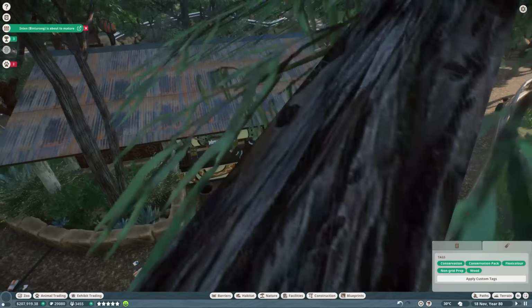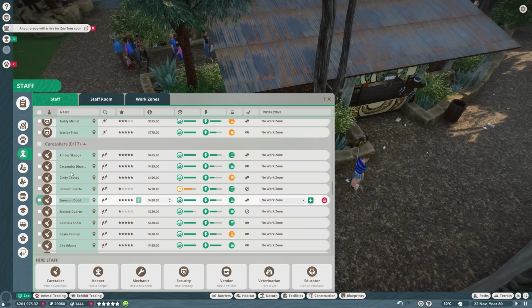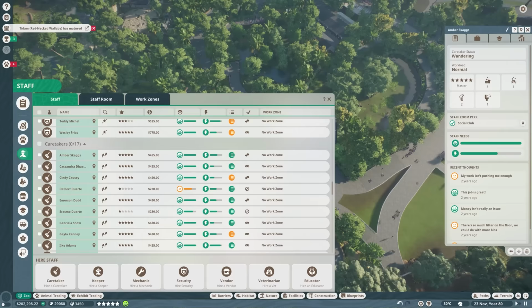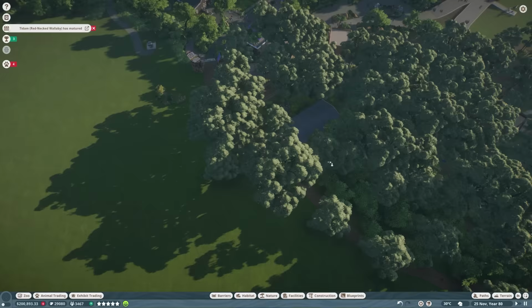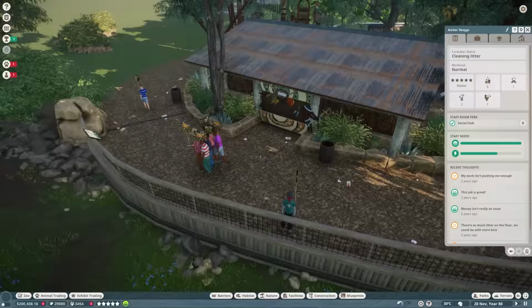This is really bad. I'm going to move one of the new caretakers if we can. Oh, that's an educator. Caretakers, at the bottom of the list... I'm just going to pick you up. Where is that? Right over here. And then put you down. Yeah, start over here. Walk this way, please. And then you can clean up all this litter because this is really bad.